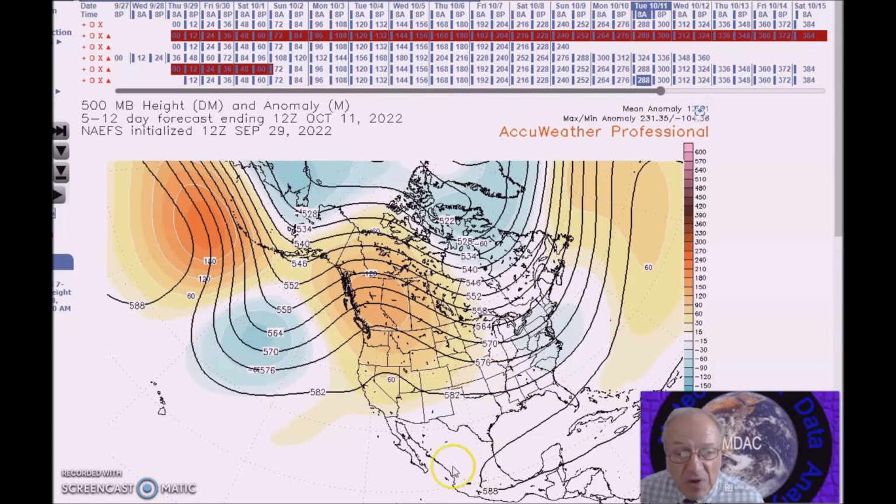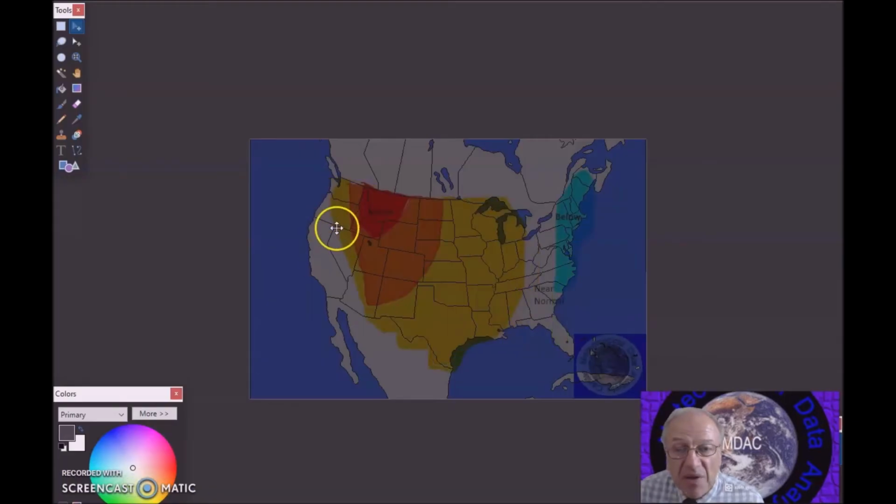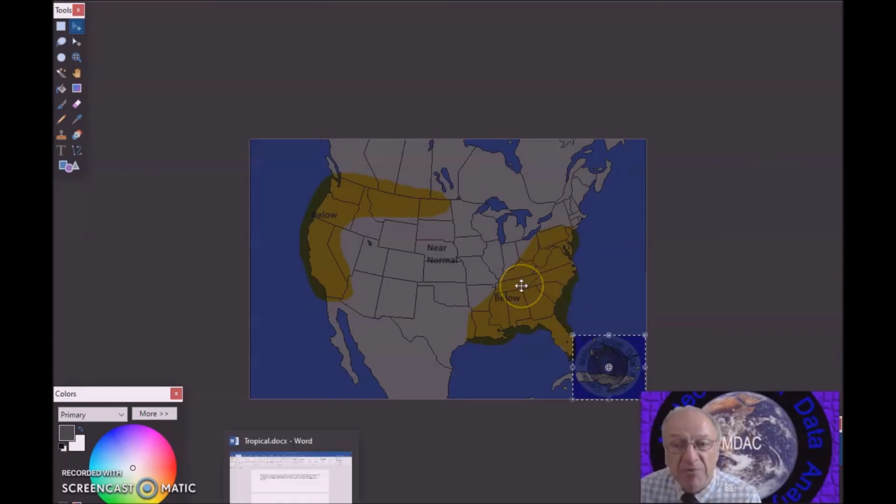So for this forecast period, I'm calling for above normal temperatures here, with anomalies near 8 degrees above normal. Below normal temperatures are forecast here, with anomalies near 2 degrees below normal. For precipitation, I'm calling for below normal precipitation here, and for this region the probability of occurrence is 35%.